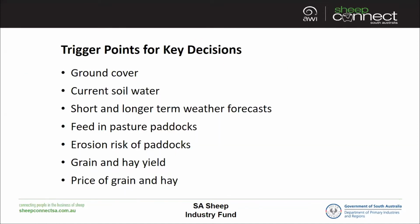Okay, so what we want to do now is cover some trigger points to help with some of these key decisions. The first one is ground cover, and that's certainly one of the more important ones, so coming up with some percentages or trigger points for ground cover. Next is the current soil moisture level. Then also looking at the long range and the short range weather forecast, and using them to help with the decisions, and hopefully the Bureau of Met get it reasonably right. Then we look at the current feed level in pasture paddocks, and also the erosion risk on both your pasture paddocks and any crop paddocks which you might look at grazing. Then we look at grain and hay yield, and finally the price of both grain and hay.